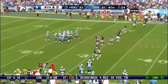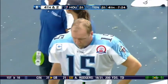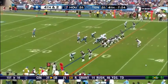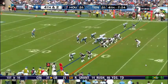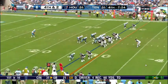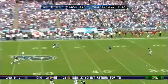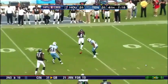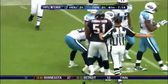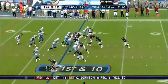Yeah, and it's funky because you got to catch the snap and kick it, and it's not as easy as it looks, particularly when you got 3 or 4 or 5 guys busting through trying to break your leg as it hits the ball. Jacoby Jones at the 33. And a line drive. Jones will field this one. No, it takes a bounce. Wasn't pretty, but he got it down the field. First down at 10 at the 32 for Houston.